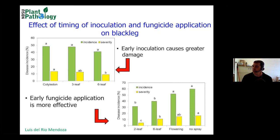So here you have the same kind of thing where you have incidence in green and severity in yellow. The bigger the bar, the more incidence or severity, and it's organized by the timing of the fungicide application. So an application early at the 2-leaf is more effective, at least in terms of severity, than the 6-leaf. But if you're spraying at flowering, which you might do for white mold, there's essentially no effect. It's no different than the non-treated control. So it's good information to see this, to refine some of those. I mean, we've been talking about that for a while, but this is really pretty solid data that shows that earlier application is a lot more effective protecting those plants.